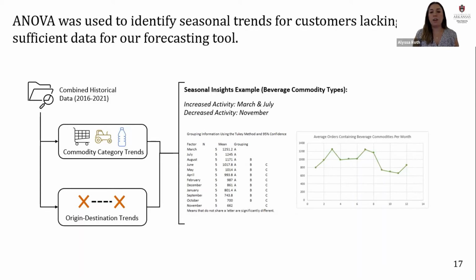So in order to provide the 360 box team with a tool for those new customers, we went ahead and analyzed the historical data that they gave to us to help identify any noticeable or statistical trends in customer seasonality based on two different attributes. Those included the commodity type being shipped, and whether or not it falls into the food, farm, or beverage category, as well as the specific origin and destination pairs broken up by the 5 different regions that JB Hunt recognizes across the US.